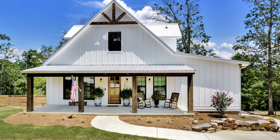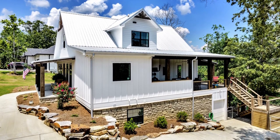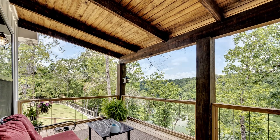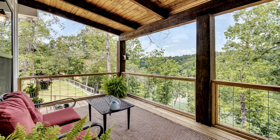This home was designed for lake living from the start. The steep and rocky terrain made it difficult to fit a six-bedroom home on the property, but finishing out the basement and adding a third floor made it possible. The home features porches constructed in a timber frame style that provide plenty of room to entertain or to relax and take in views of the lake.